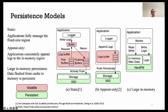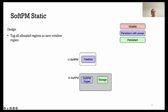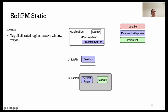So in the SoftPM system, we structure the system infrastructure accordingly to provide three sets of interfaces for these three different persistency models. First, we introduce SoftPM static, which is designed for the static persistency model. In this case, we tag all allocated persistent regions as the save window region. We implement the user space SoftPM and the kernel space SoftPM. When the application needs to allocate the persistent region, it will use pmalloc and free to the free list, and that will invoke the related map calls.